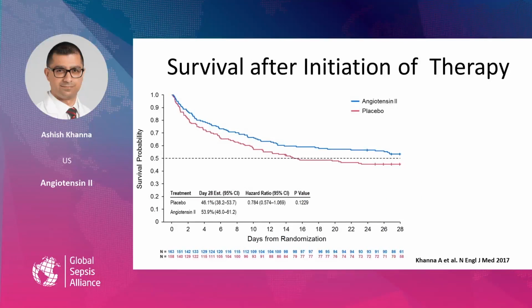A question that was asked was survival after initiation of therapy. Mortality as an outcome was an exploratory outcome for the ATHOS-3 trial. It was a small trial, 344 patients, and certainly not a trial that was designed to test for a survival benefit. We did see an initial trend to improved survival with angiotensin II, but certainly this did not translate into statistical significance.